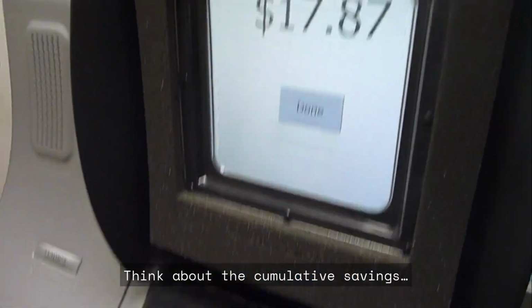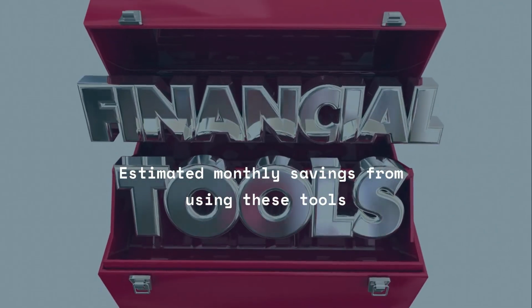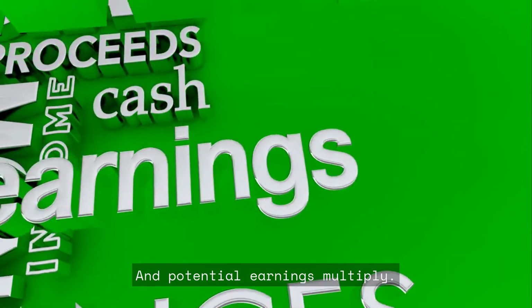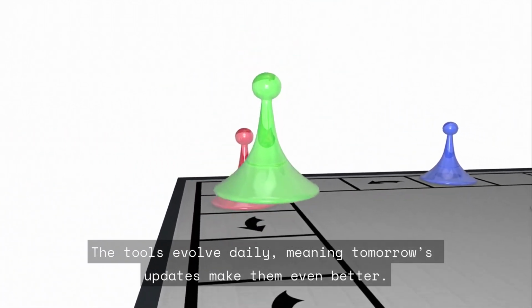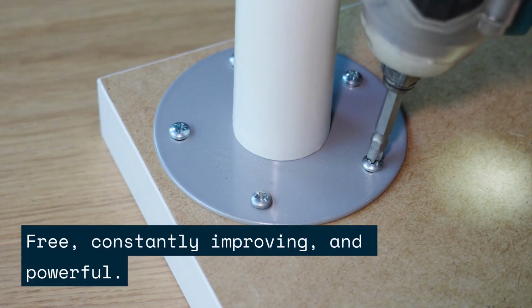Think about the cumulative savings, hundreds, maybe thousands of dollars saved monthly. Time freed to focus on strategy and creativity. And potential earnings multiply. The tools evolve daily, meaning tomorrow's updates make them even better. Free, constantly improving, and powerful.